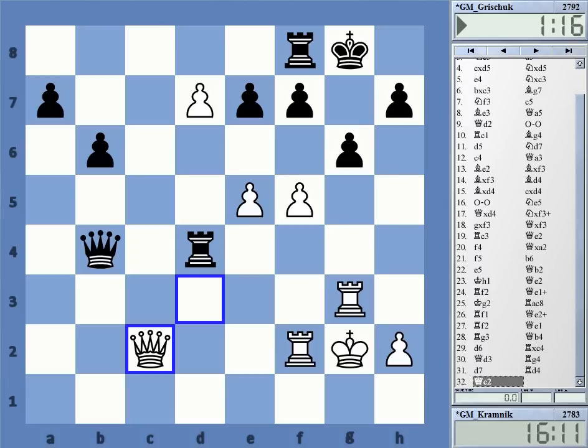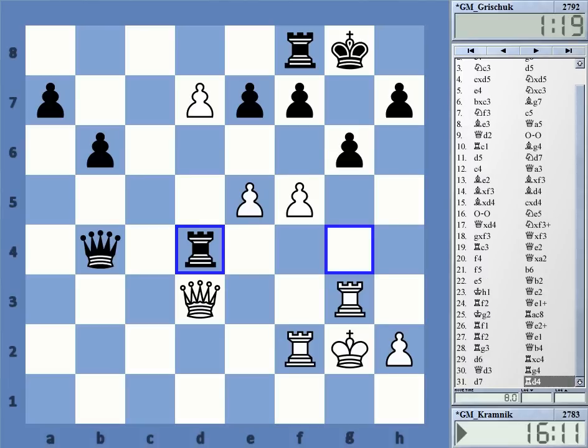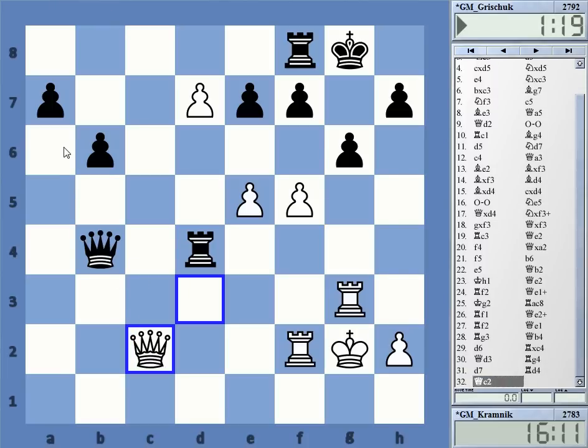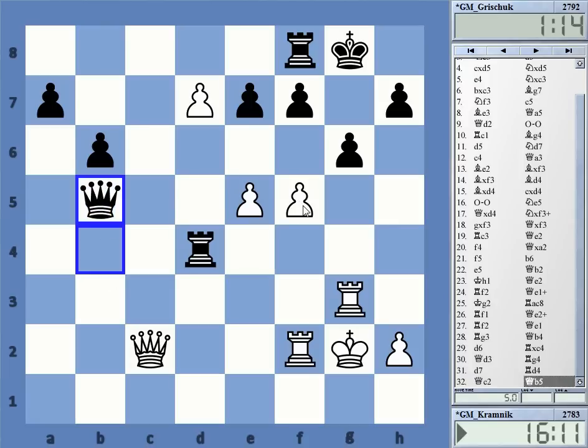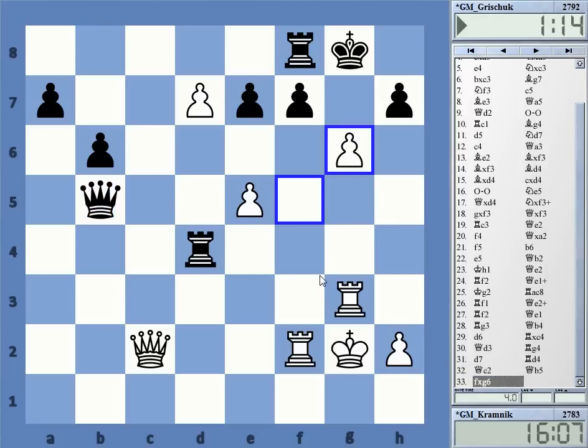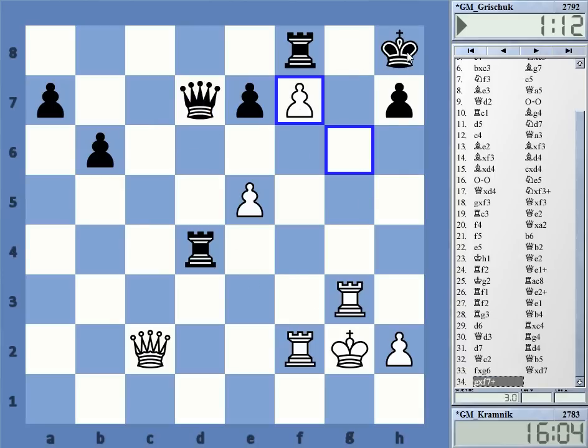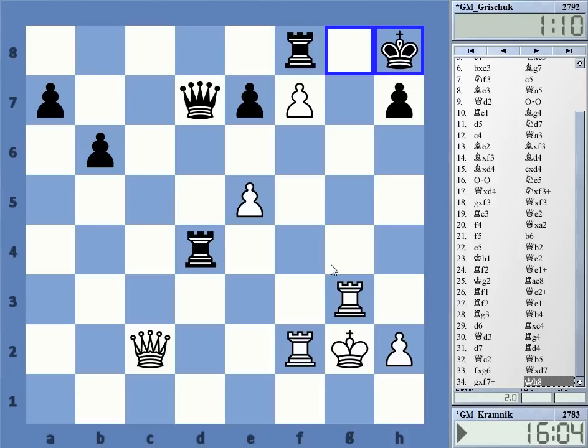I must have done something wrong here. This is really weird. Rook d4, queen c2. This is what he played, yeah? Queen c2. I wonder if I have some mistake here in my file. f takes g6, and queen d7. No, I'm okay. Queen d7, check, takes, king h8. And this counterplay by white should probably be enough to draw the game.